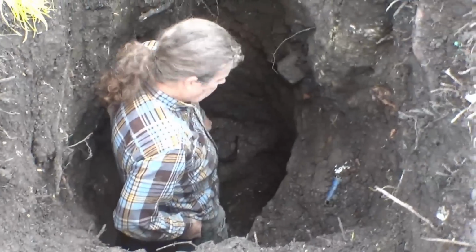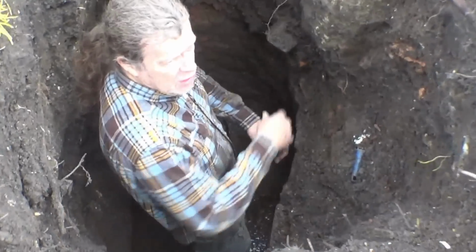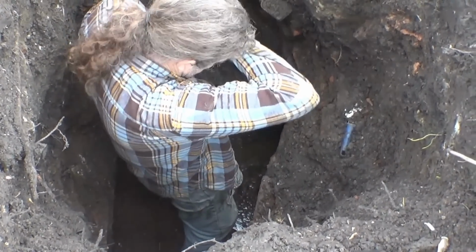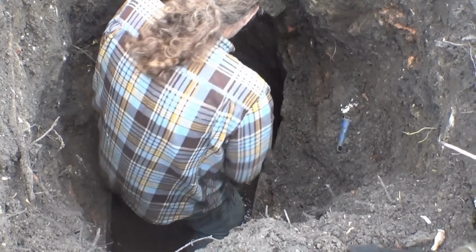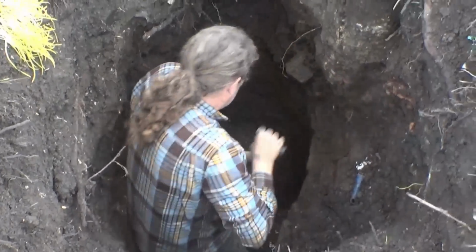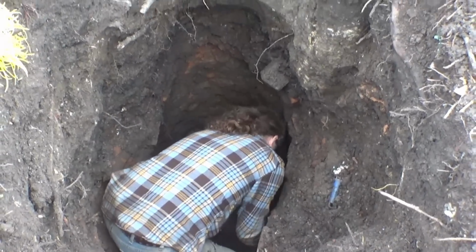Yeah, it is. So, we're really fighting against groundwater, which is a lot worse than just normal water that's trapped inside of a hole. It keeps running back in from outside the hole. Yeah. All right, we'll get back to it. I'm gonna throw out a little bit here.